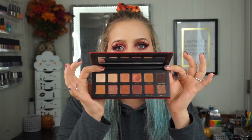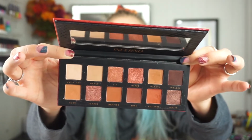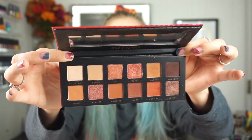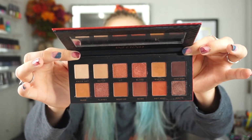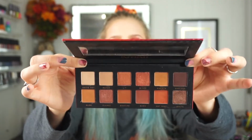The first palette that I pulled out of my collection is the Bad Habit Inferno palette. This palette is a dupe for the Urban Decay Naked Heat palette. It has these beautiful, warm, fiery brown tones, which is really good for a fall everyday look. If you have this or the Naked Heat in your collection, this is a good time of year to pull it out.